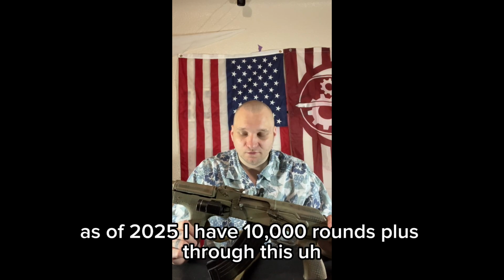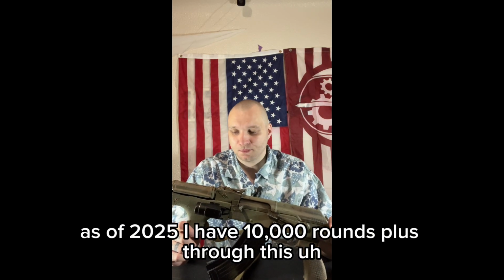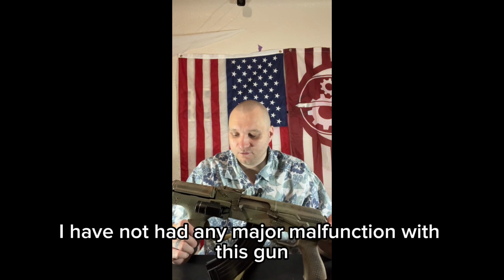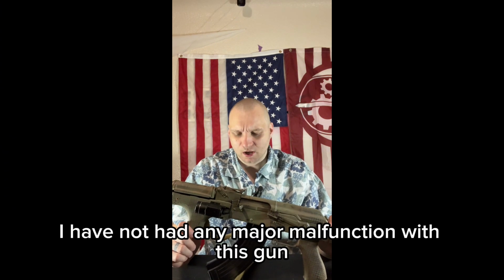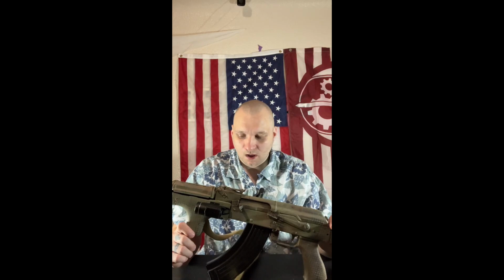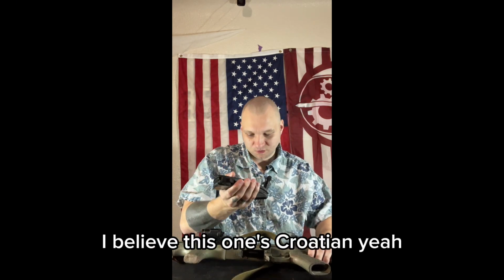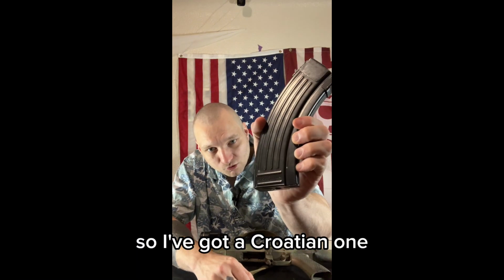As of 2025, I have 10,000 rounds plus through this, mainly Tula and Wolf, all steel case. I have not had any major malfunction with this gun. Occasionally you'll get a stovepipe with some of these surplus mags, like these Croatian ones. I believe this one's Croatian. Yeah, so I've got a Croatian one.